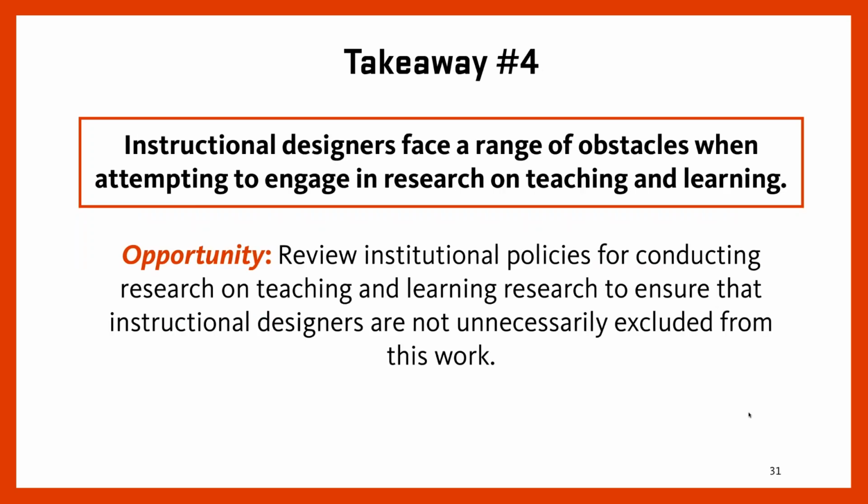So our fourth takeaway is that instructional designers face a range of obstacles when they are attempting to engage in research on teaching and learning. We didn't go over these results, but I will just preview that the largest percentage, when asked about what kind of obstacles they faced, said it was time, that they didn't have the time to devote above and beyond, especially those who did not have it in their job description. They didn't have time to dedicate to doing research. So that was one of the obstacles.